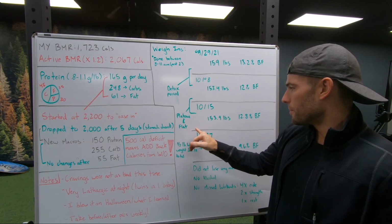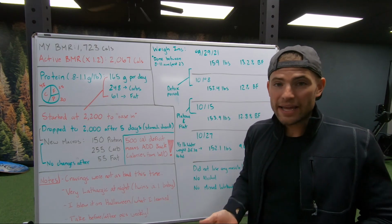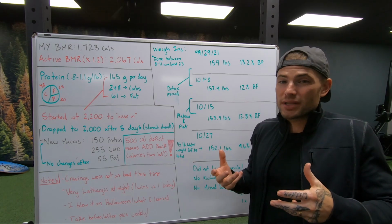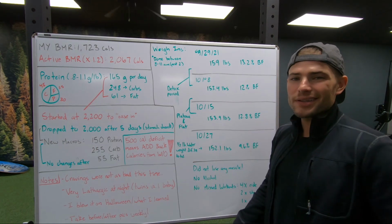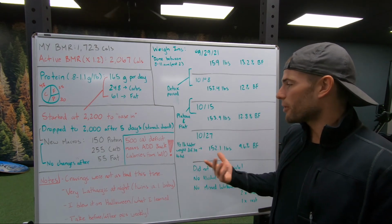I was flat this day, like literally my muscles just didn't have much water in them. I just looked flat. And this is a very common thing to happen when you're in a deficit and there's not that much glycogen in your muscles. You can just look a little stringier than normal, which isn't great, but it's part of the process.